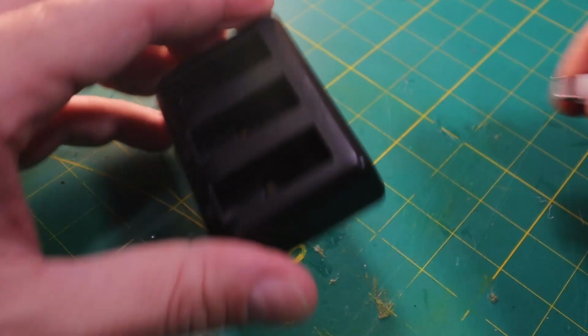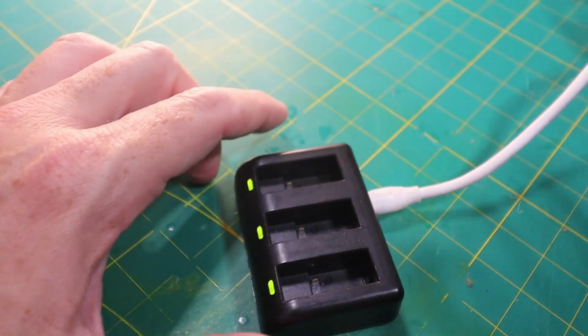Number three is USB battery chargers for your camera. You obviously get the charger that came with the camera and that's fine, but all of the ones I've got plug into the mains, which is fine if you're at home, but regularly when you're out, you want to charge a battery, you're in the car, that kind of thing. Having something that charges on USB is really useful.